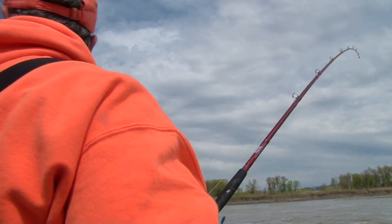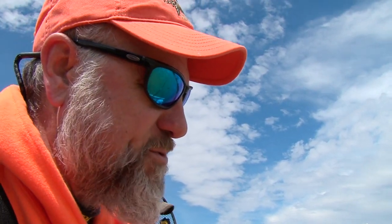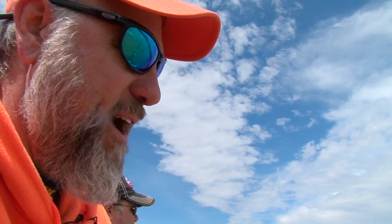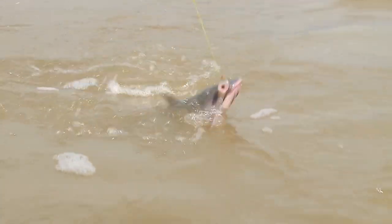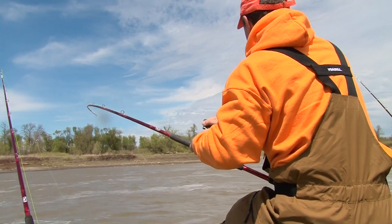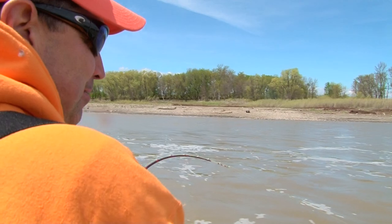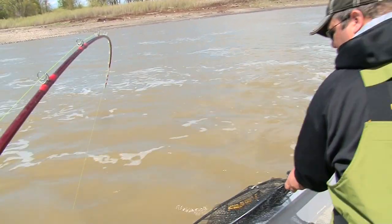We got a double. Woo-hoo! When we're using 6 and 8 ounce weights, which you want to hold your bait down here when you got swifter current, we're using these heavier rods. And nice fish there. Oh, Walt, I see your fish and I raise you one. Oh, yes. This one's a big one. Another 20 plus, Walt. Is it really? Yeah.